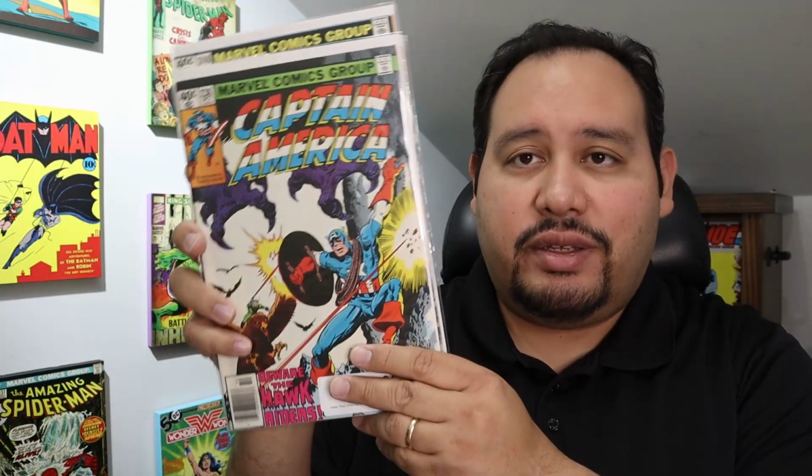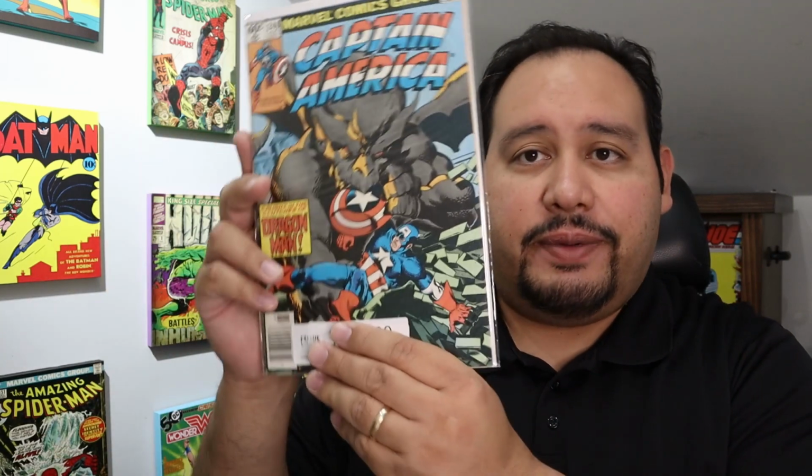Then I came across some books that'll probably end up on an affordable auction. These are some bronze and copper age books. Captain America, and these were on sale, so they were not the prices that are on here. Captain America number 213, number 223, number 224, number 238, number 243, and then number 248.